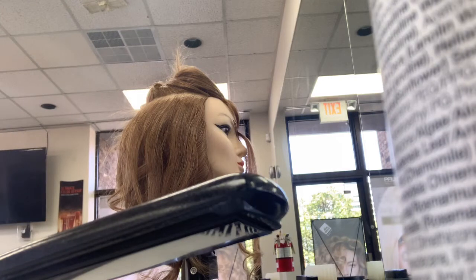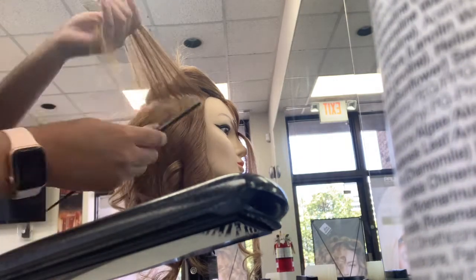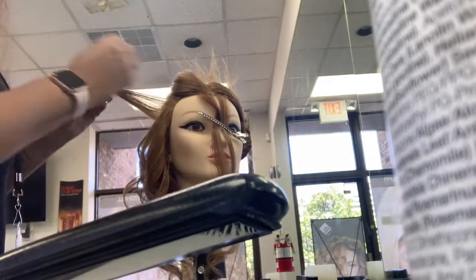I just don't like doing hair on the mannequin because it looks weird, because the mannequin is not realistic at all. But they say if you can do hair on the mannequin, you can do hair on anybody. So just a little tippy tip for you guys.